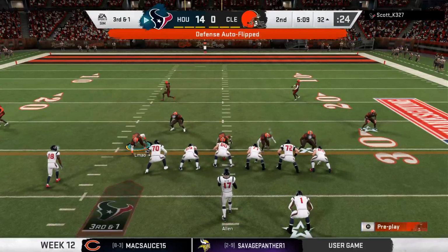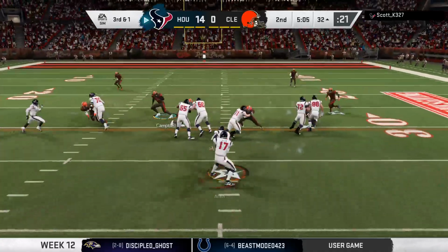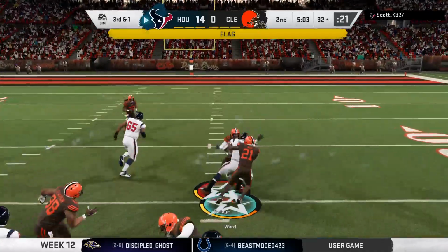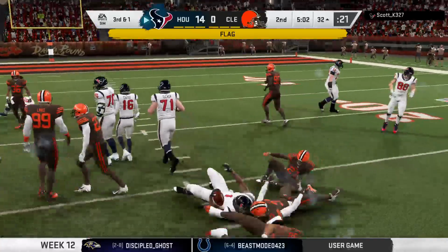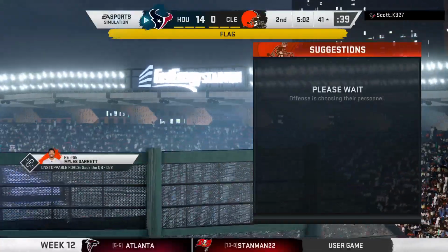I think what we're seeing here is the modern version of workhorse in the NFL, being able to run it and catch it with equal proficiency. And he's got the first, but we also have a flag on the field. And they're already walking backwards.